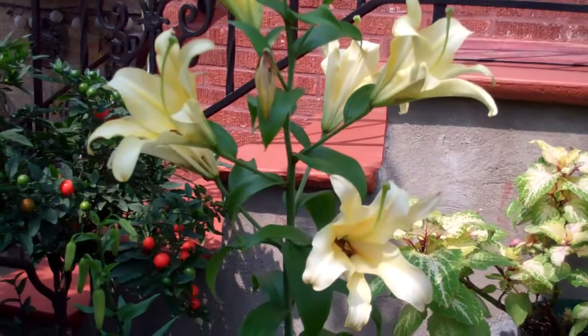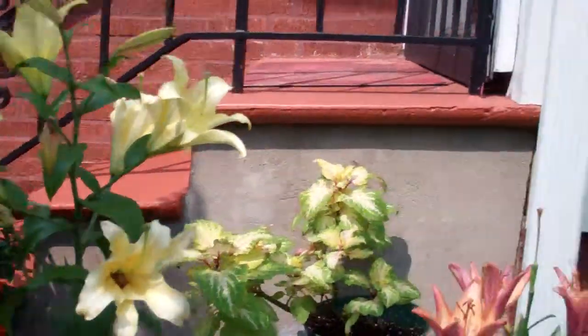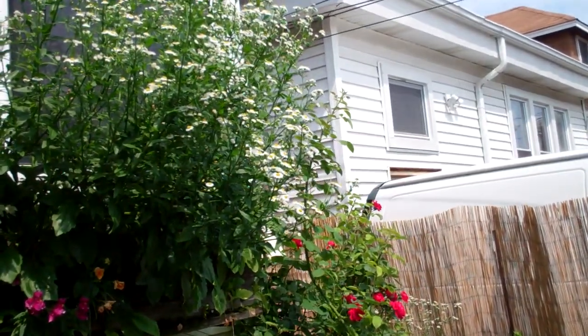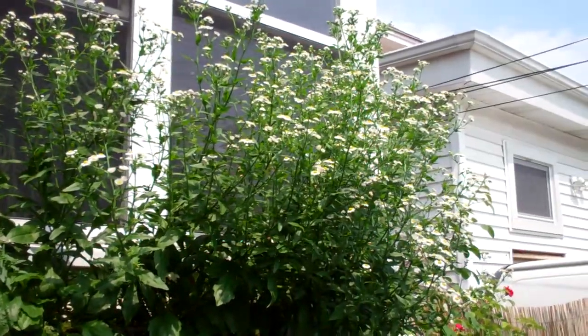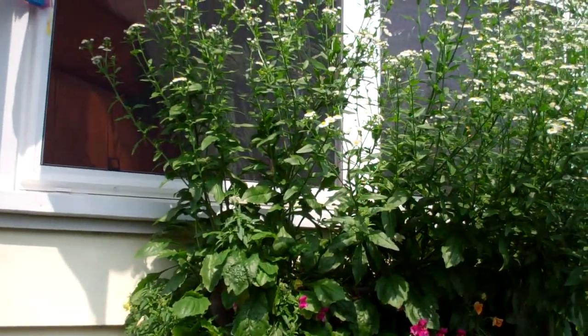Here's some more of those lilies. The trumpet lilies are fantastic this year. They are just beautiful. Here is my meadow in a box. This is not a plant I planted. This flower is a wildflower, but I just love it, and it's created a lovely meadow to look out on from the 3-season room.